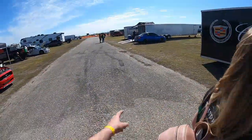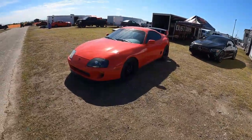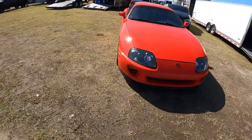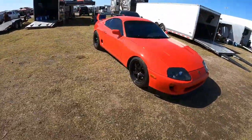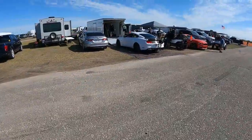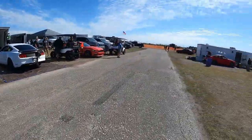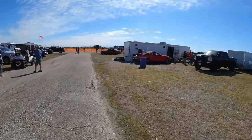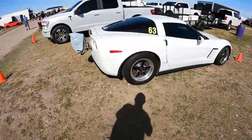A couple Subarus over there, the only two Subarus I've seen so far. He's like, come over here, pet me. Is this red or orange? It's hard to tell with my glasses on. That's a nice orange. A lot of Mustangs here, a lot of Mustangs. Makes me want to get rid of mine even more, just seeing all the Mustangs.